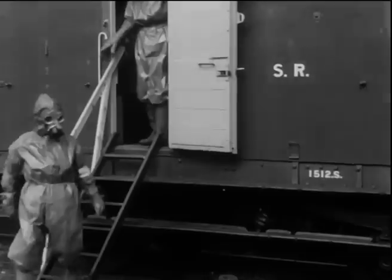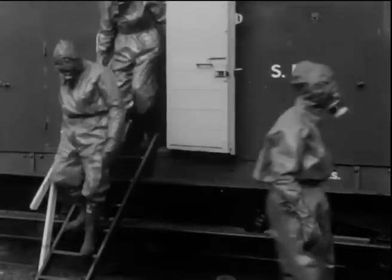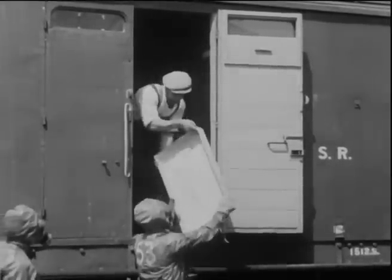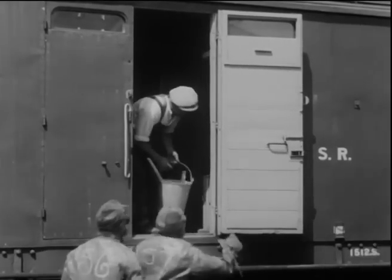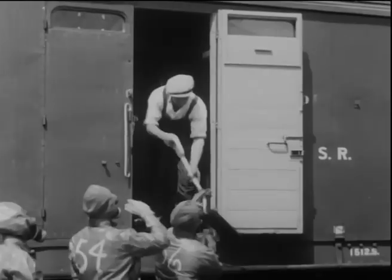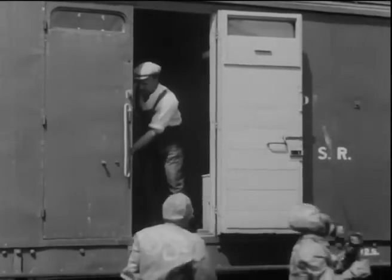Leaving the train, the decontamination squad goes to the tool van to collect the necessary tools. First, the bleach tray is taken out, and this will be placed on the return route from the working site. Next, pails of bleach powder and bleach paste, already mixed, together with brushes with which the paste will be applied, and also shovels and bars.